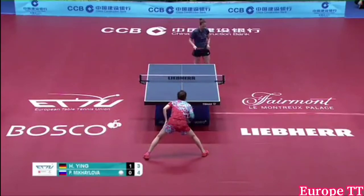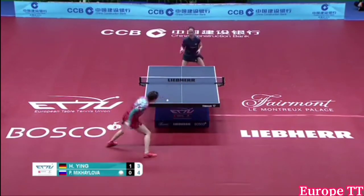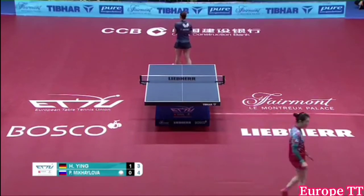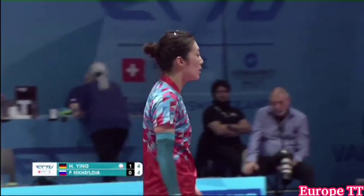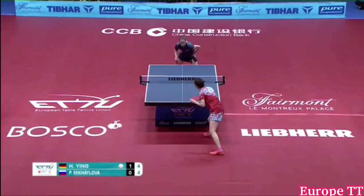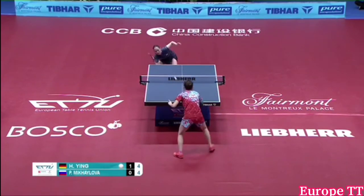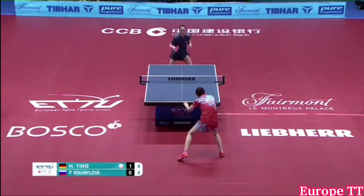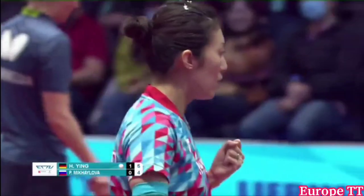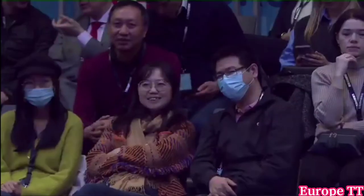Sometimes when two defensive players play against each other and refuse to attack, it comes to the expedite rule if the match lasts for too long. I think it was the right one to hit there. Really heavy, you can see the bite of the backspin into the forehand rubber of Mikhailova. So heavy and hard to deal with.